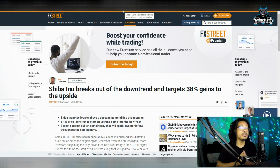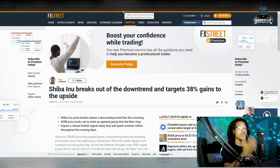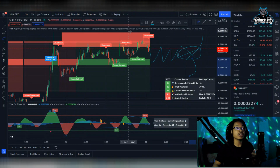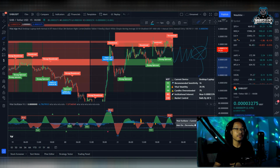Shiba Inu breaks out of the downtrend and targets 38% gains to the upside. These analysts think that Shiba Inu is going to go on the upside from this huge consolidation. Not a huge consolidation, but we did have a huge run up here, and this is like the consolidation after the fact of the run up.